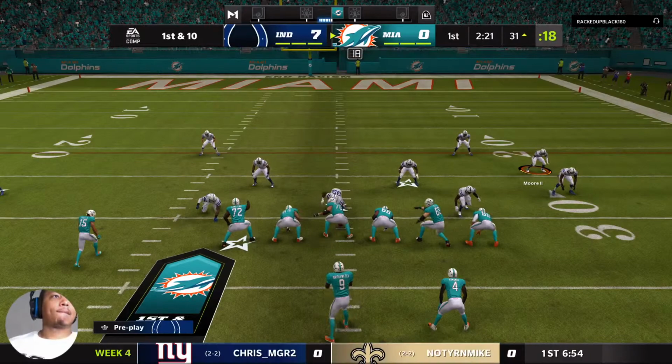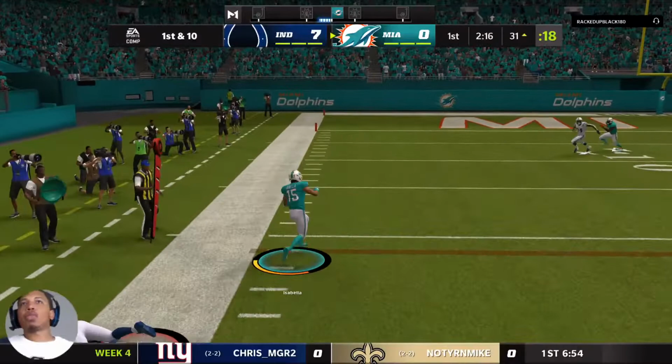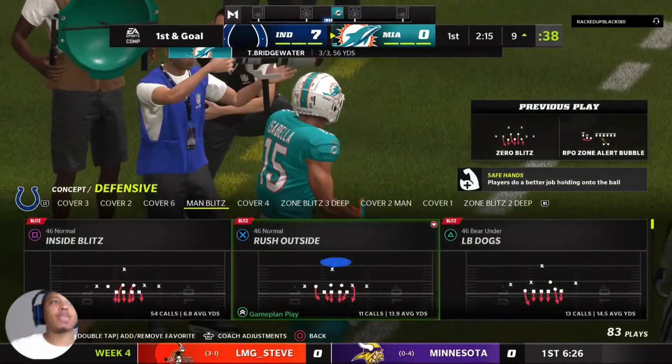A quick throw complete out to Isabella. Oh, he's got some breathing room. And he'll head out of bounds inside the 10. Mark him down at the 9.